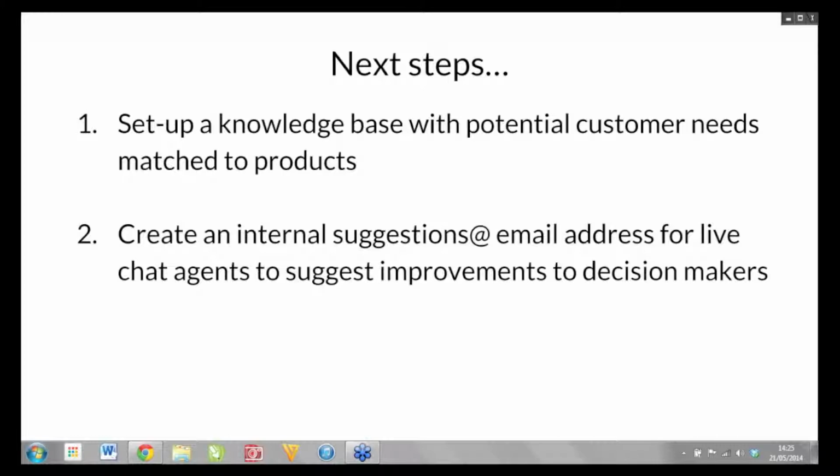Another thing to take away, in terms of discovering customer pain points, is to create an internal email address for live chat agents to suggest improvements to decision makers. So, a suggestions email address perhaps, so that live chat agents know they have this feedback channel, so that they can listen to customers and then tell management what they're hearing from the front line of your company and your website.